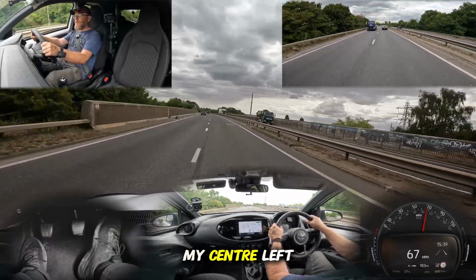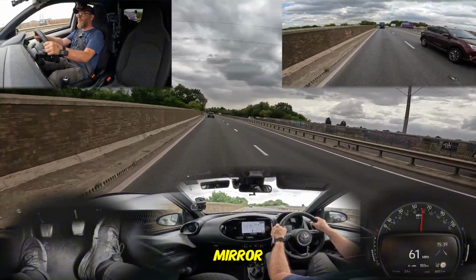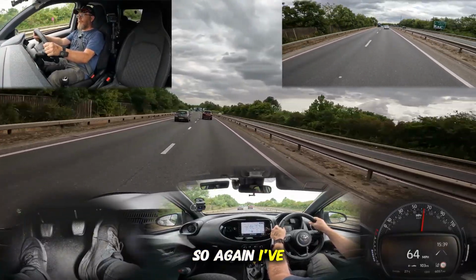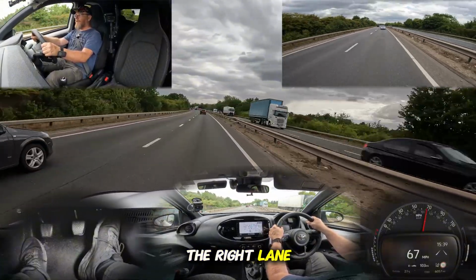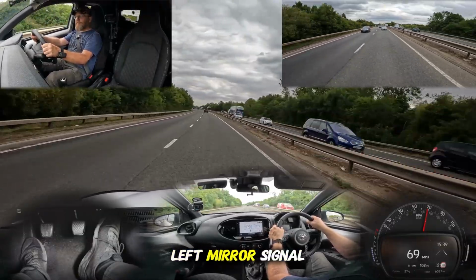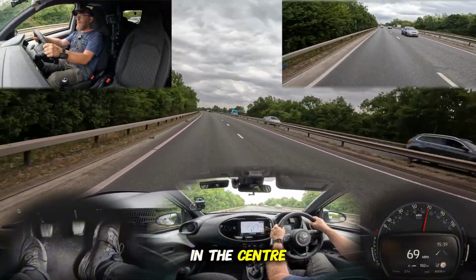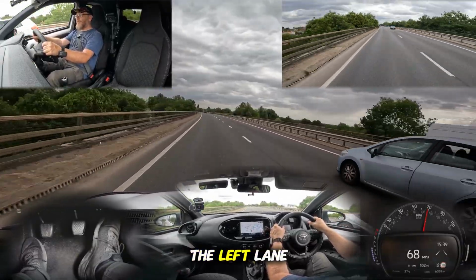So I'm checking my center left mirror, double checking the position of the lorry in the center mirror, and then again I'm catching up on the other car. So again I've checked the center right mirror if it's safe to go to the right lane, still within the speed limit, and then center left mirror signal, check the position of the car you've just overtaken in the center mirror, and then gradually go back to the left lane.